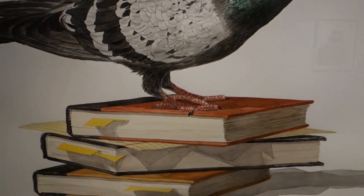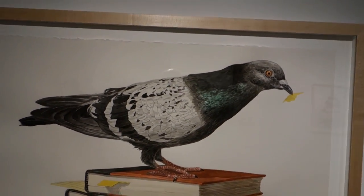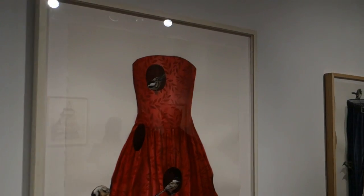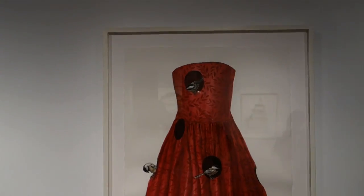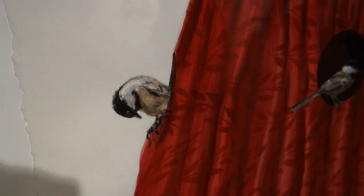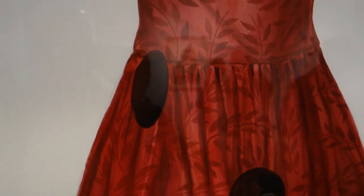So this piece is titled Innate Knowledge, and it's watercolor, 20 by 40 inches. It's called Red Dress House. And it looks like Tom has got his little birds as part of the theme in this show.